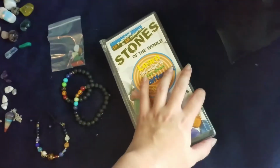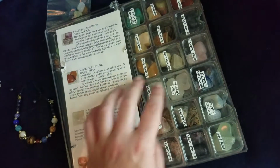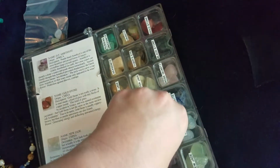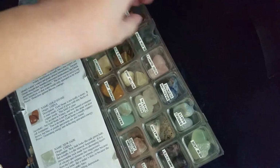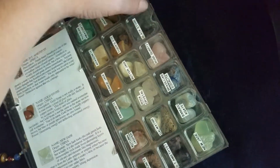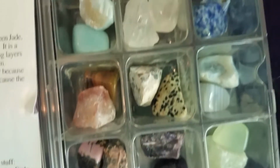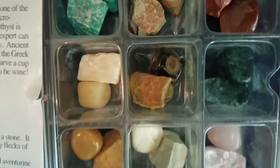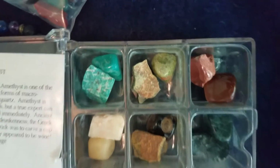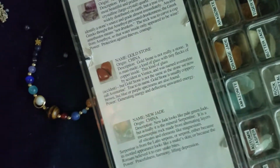This kit was the earliest I got. It's a super large set of labeled twin rocks. There's a polished one and a raw one of each of them, and a little sheet that says what each of them is known for.